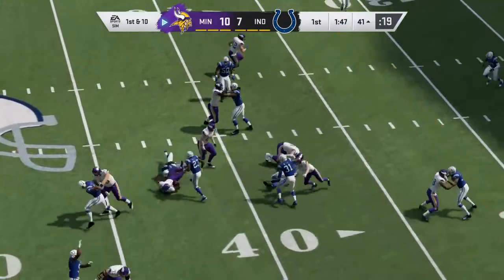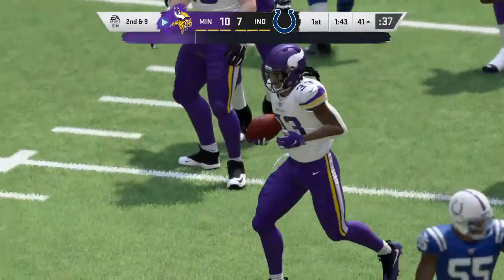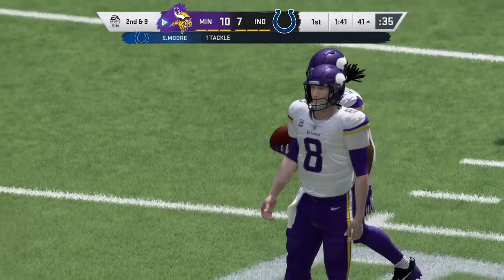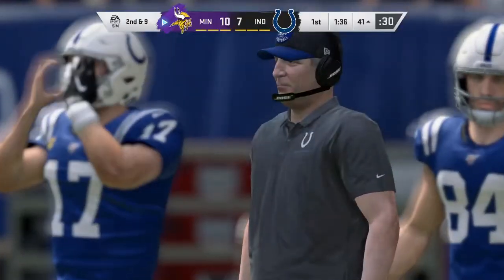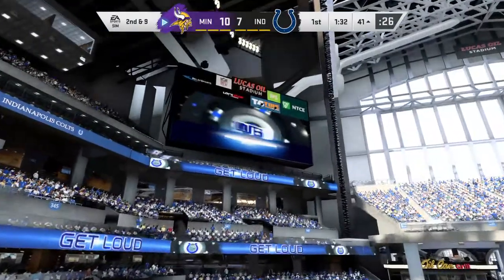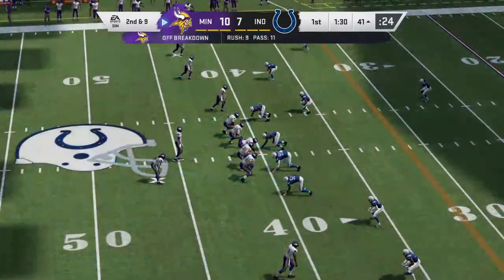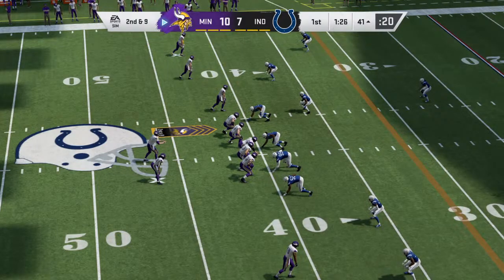Cook. And very little there. He might have gotten a yard. Yeah, I think he got a yard to the 41. They tried a quick hitter inside, but that one was swallowed up because what they're hoping, those big defensive linemen will take the bait and move laterally and open up a crease that they can run through. Didn't happen on that play. Push him back. Push him back.